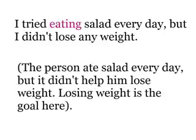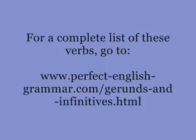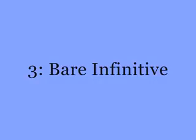On the other hand, with the gerund, for example, I tried eating salad every day, but I didn't lose any weight. The person ate salad every day. It was easy, but it didn't help him lose weight. Losing weight is the goal here. For a complete list of these verbs, go to perfectenglishgrammar.com/gerunds and infinitives.